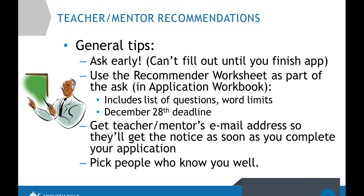As soon as you click submit, whatever teacher or mentor recommendation emails you typed in, the people you want your recommendations from, will get a notice basically saying the student has completed their application. We're now ready for your recommendation.